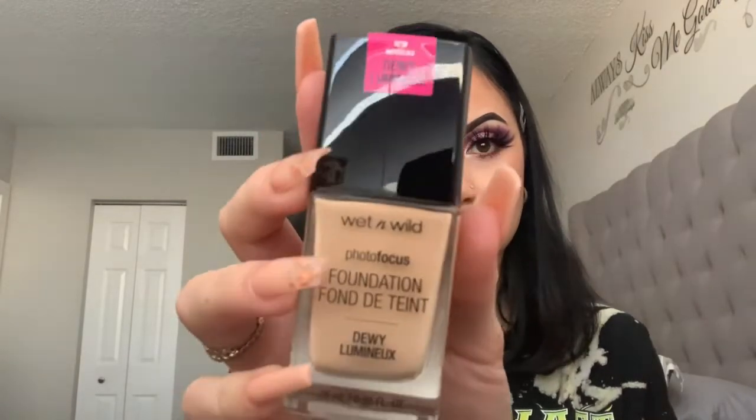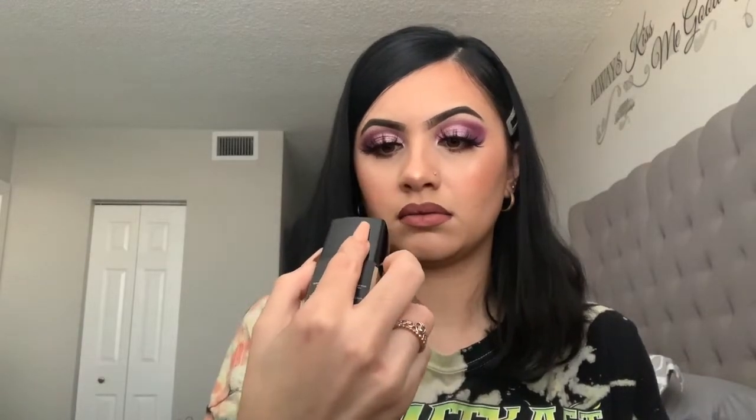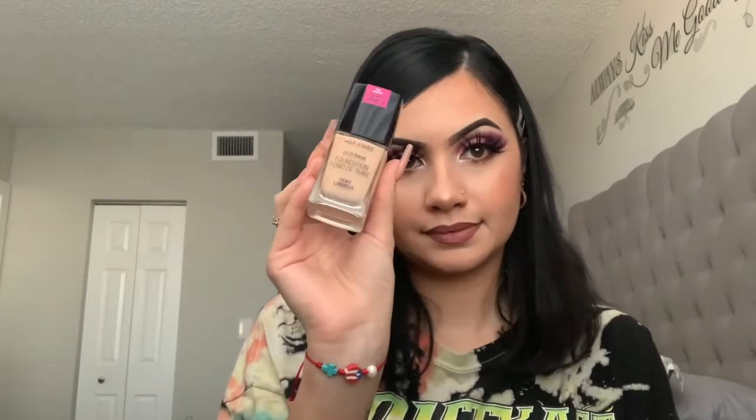Let's do this small box first. I haven't opened anything, but I just skimmed through. Okay, so the first thing is, the first one I got is the Wet n Wild Photo Focus, the new foundation in the shade Light Medium Neutral. I'm excited to try this. Heard a lot. It's really, really good.